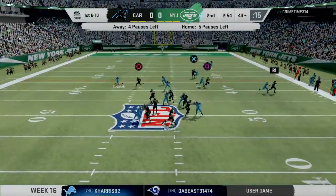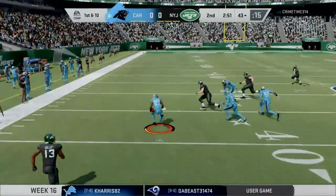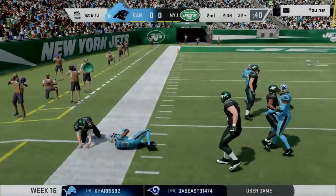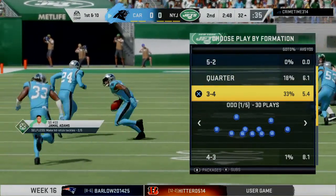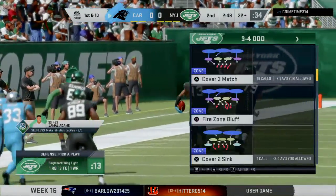Here's Darnold. And he fires one that's intercepted. Picked off by David Long. And a great return as he gets this all the way down close to the 30-yard line. They're trying to resurrect his confidence. Last week was a disaster. 5 interceptions in that loss, and another pick there.